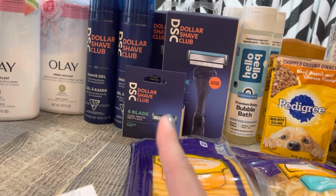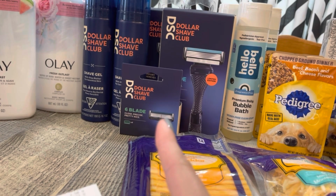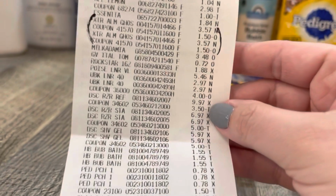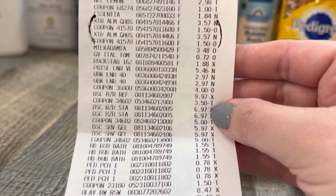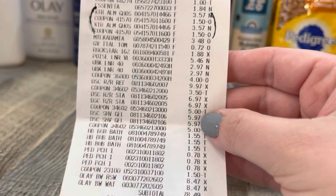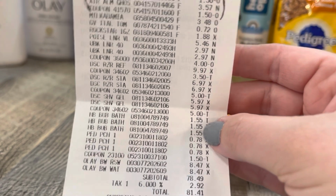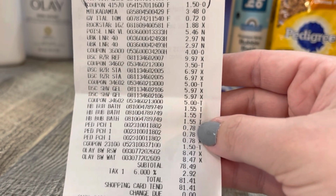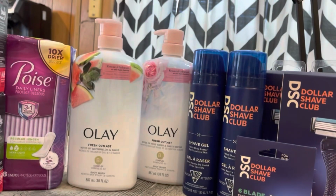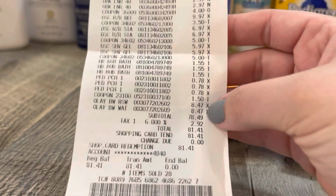I think there's a rebate for the 4-blade, but my store was completely out of those. And I think it would have been a better price if you can find the 4-blade, but my store didn't have any. So let's see what else. Okay, so here's the two razors at $6.97 and then the two shave gels at $5.97, my two $5 coupons. All three of those bubble baths rang up the $1.55 price. The Pedigree pouches with my $1.50 coupon and the two humongous Olay body washes. I think it's been a while since I picked up Olay body wash. So I'm really, really excited about that.